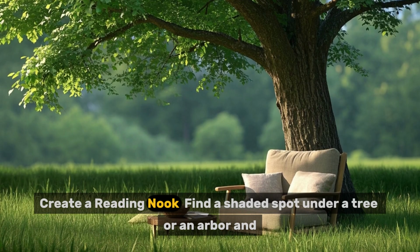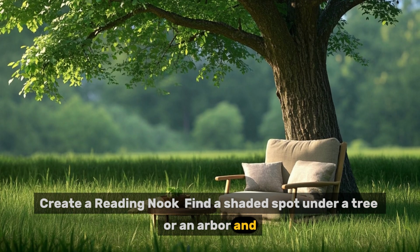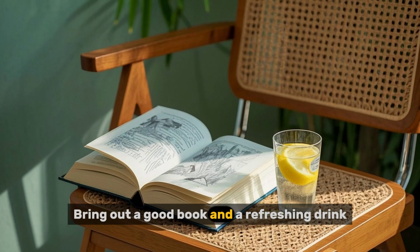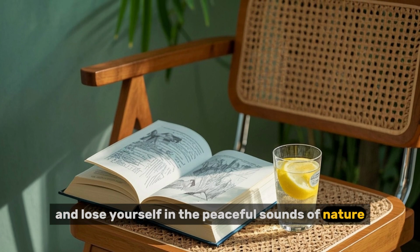Create a reading nook. Find a shaded spot under a tree or an arbor and set up a comfortable chair or hammock. Bring out a good book and a refreshing drink and lose yourself in the peaceful sounds of nature.